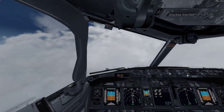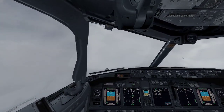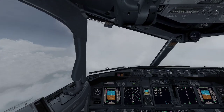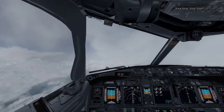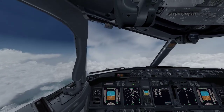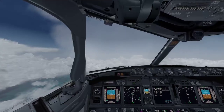Contact Miami approach 127.75. 127.75 on the way, 753. Alitalia 365 heavy, contact Miami approach 127.75. 127.75, thanks, Alitalia 365 heavy, good job.